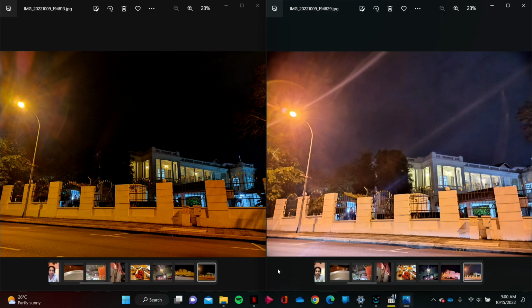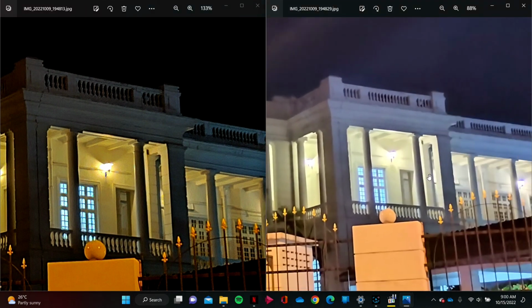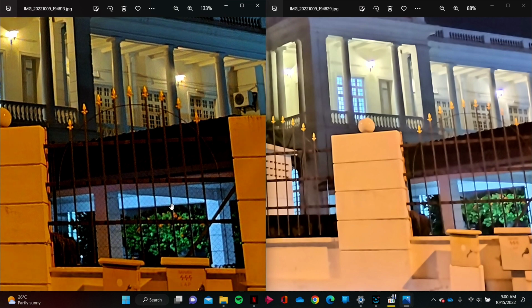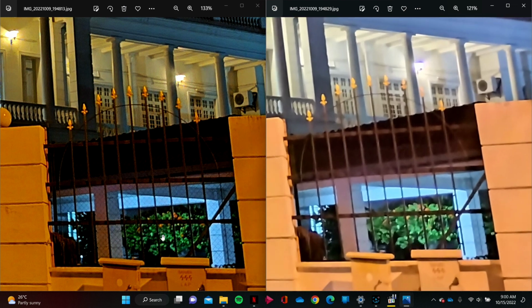So I'm just going to show you a sample here. You can see how well it contains the light compared to the G60 here. And if we were to concentrate on the leaves and the flowers here, you can see how much vibrant it is on the X30 compared to the Nokia G60 5G.